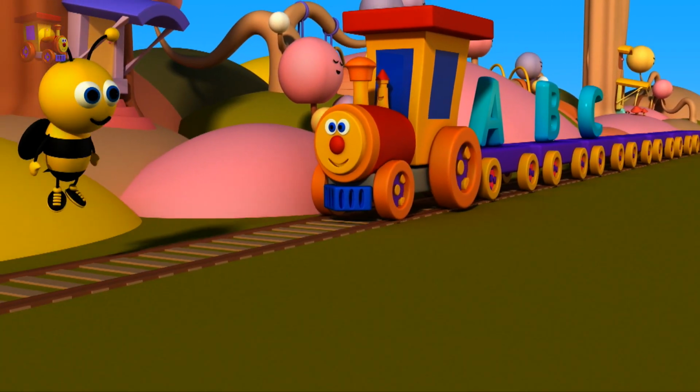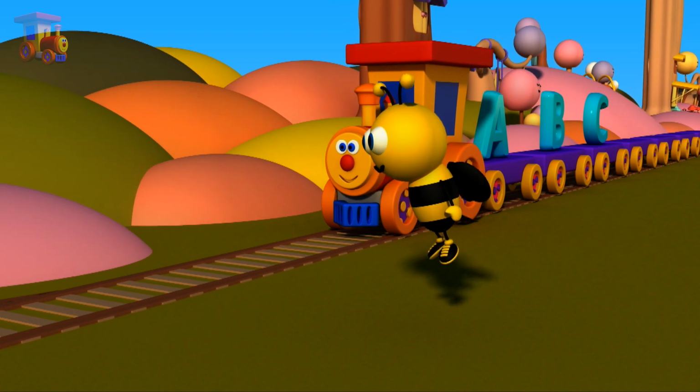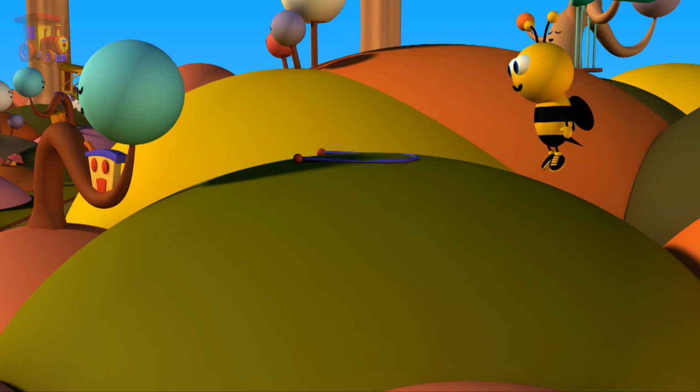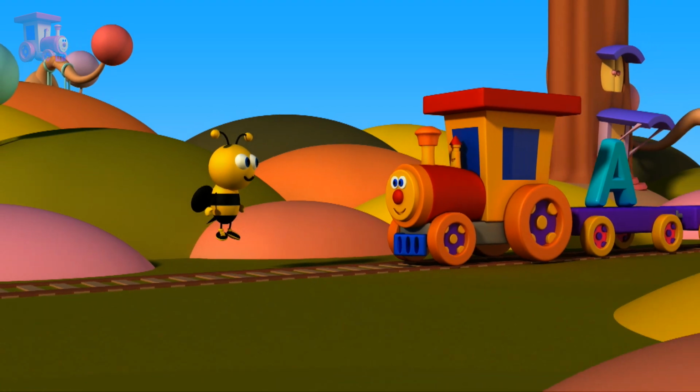Hey, look at D and E. What are they doing? It looks like they're skipping. Would you like to join us, D and E? Yes! Which letter do we have to look for now, Bumblebee? We need to find F, Ben.